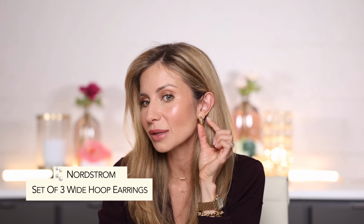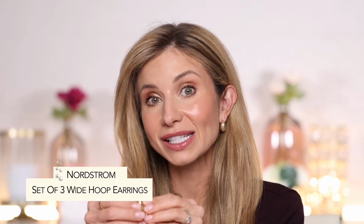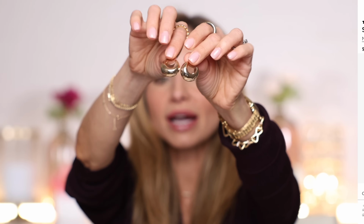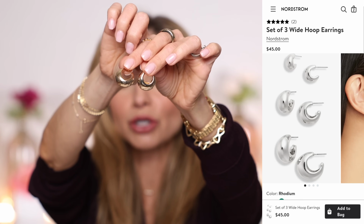Earrings. I wanted to share this set from Nordstrom that I picked up. I'm wearing the medium size right now. I got 3 earrings, all the same style but different sizes, for $45. So this is the large size. This is what they look like. You're seeing these everywhere. This style is really popular, really on trend right now.